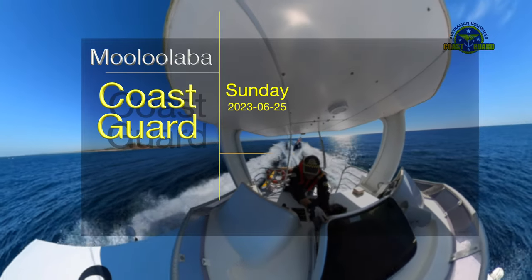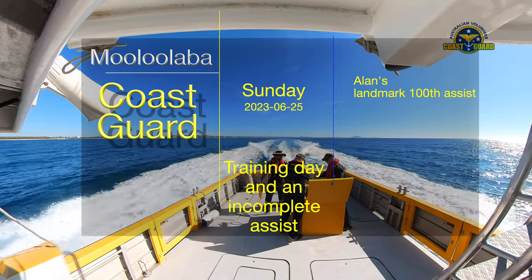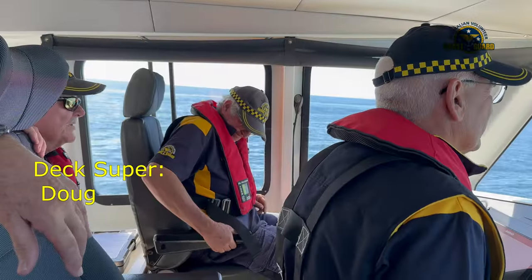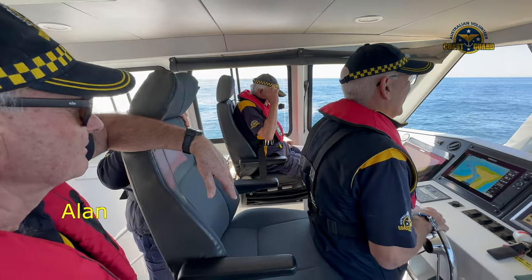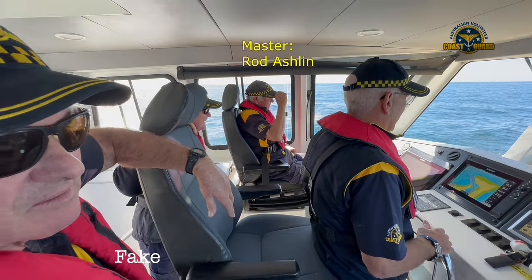Our senior skippers are also qualified trainer and assessors, and so the aim for this training day was to get John and Brent signed off for the practical content of MARK007, which is titled Handle a Vessel Up to 12 Metres.